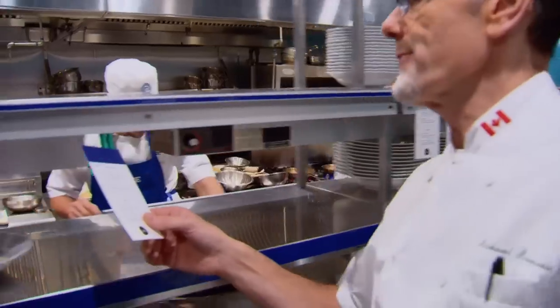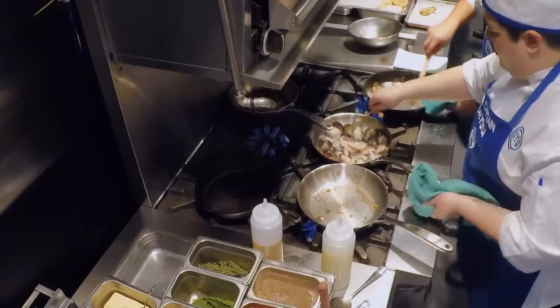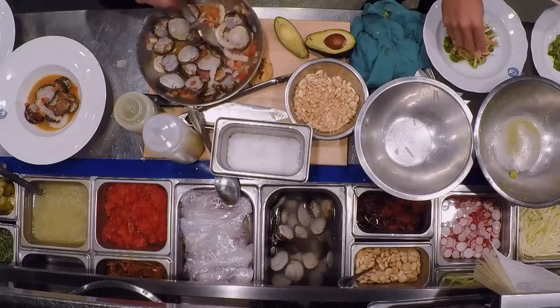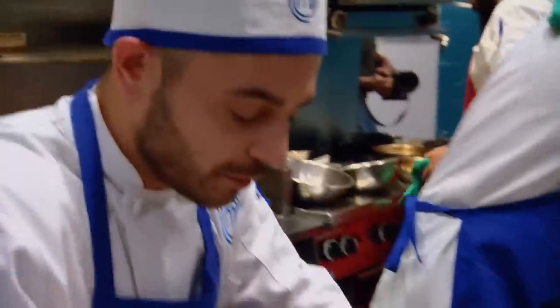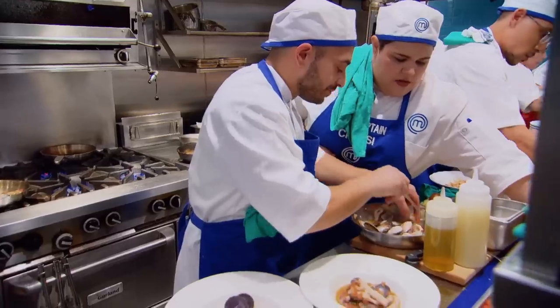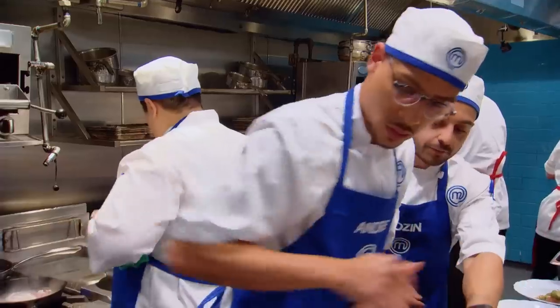Blue team, order fire. 2 broken avocado salad, 2 clam and chorizo. This is a lot harder than it seems. Blue team, did you hear me? Yes, chef. You're gonna have to scrap this batch. They didn't open? A lot of them didn't, no. The clams are just not opening fast enough. Okay, Chrissy, I need you to push on those clams. Yes, chef. It's feeling really overwhelming that I just can't get them out fast enough.